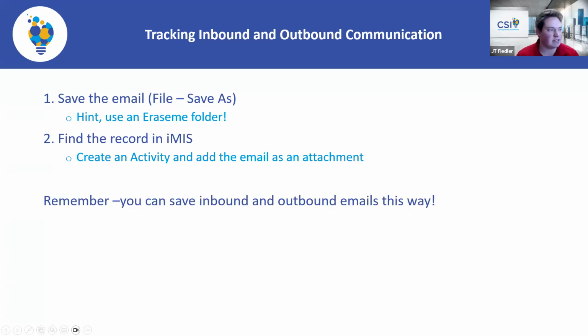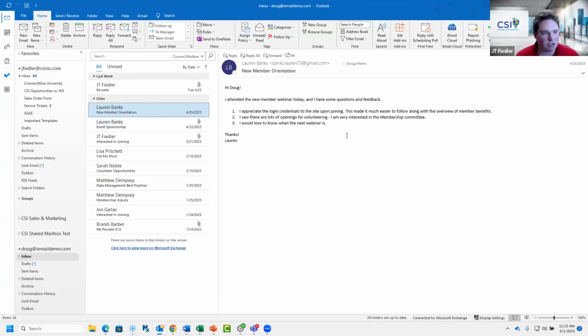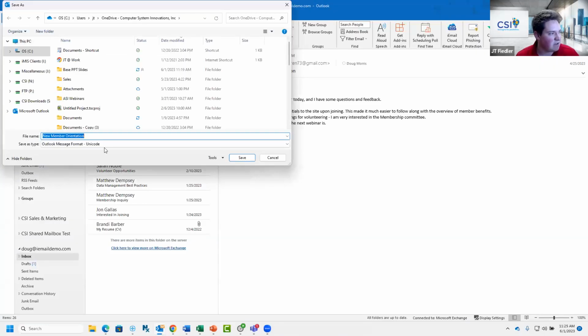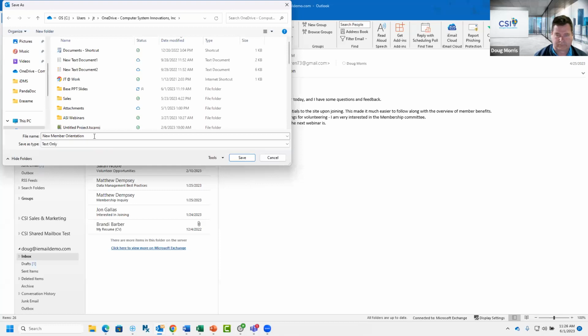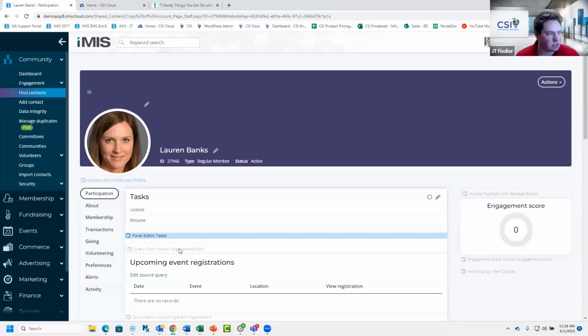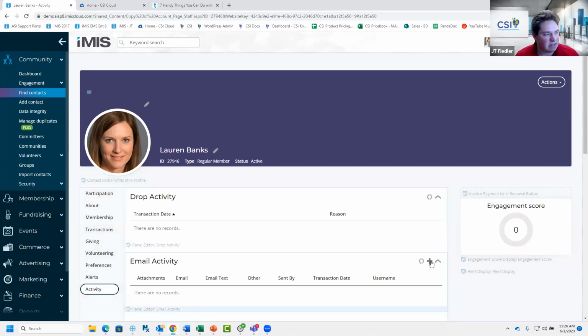And remember, just like Doug mentioned, you can save inbound and outbound emails this way. So how does that look? If we have an email here from Lauren, we're just going to save this in iMIS. So we're going to do a file, save as. We'll make it a text-only file, and we will just name it new member orientation info. We will save that. And then if we jump over to Lauren's record and we go to the panel where the email activities are kept, we can easily add this email.